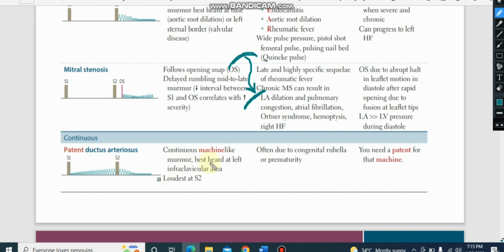Okay. Best heard in the left infraclavicular area. This thing you need to know. Best heard at the left infraclavicular area because the patent ductus arteriosus surface anatomy marking is near the left infraclavicular area. Now the loudest is at S2. If you need to remember, you can, but at least the continuous murmur thing you should know. Okay, that's it.